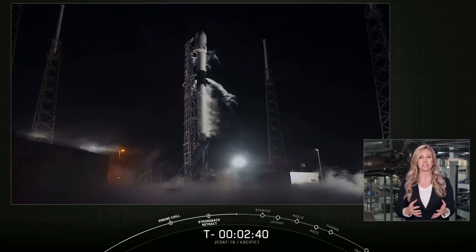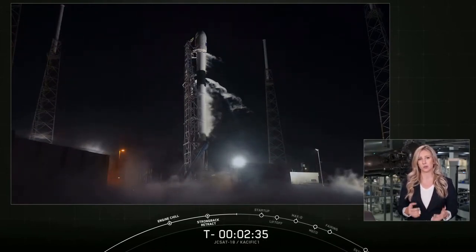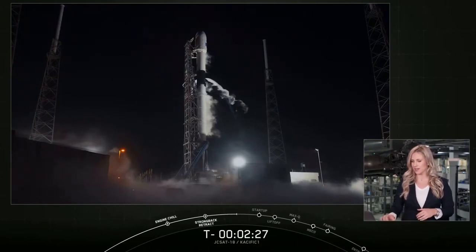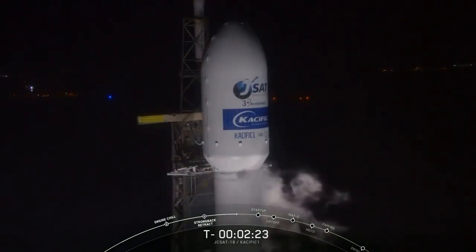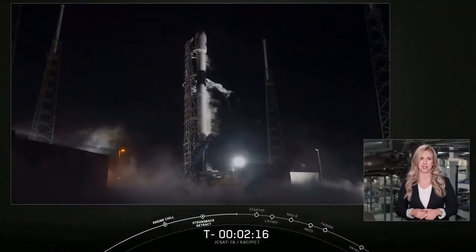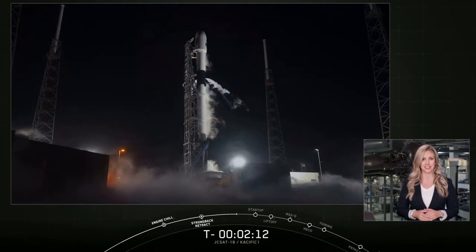And at T-minus 60 seconds, you'll hear the call out that Falcon 9 is in startup. This means that the rocket's autonomous internal flight computers have taken over the launch countdown. The JCSat-18 Kacific satellite continues to be healthy. We're tracking no issues on the rocket, weather is looking good, and the range is green. If for some reason we don't get to launch tonight, our backup window is tomorrow at the same time. But right now, Falcon 9 is go for launch. Let's listen in to the countdown nets.